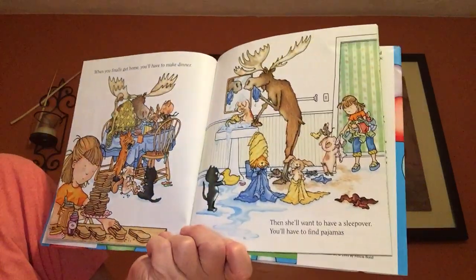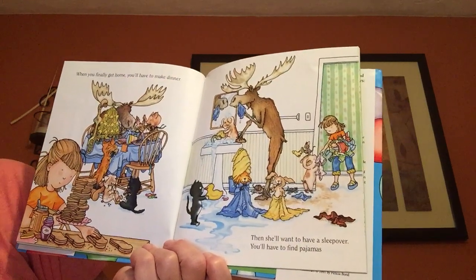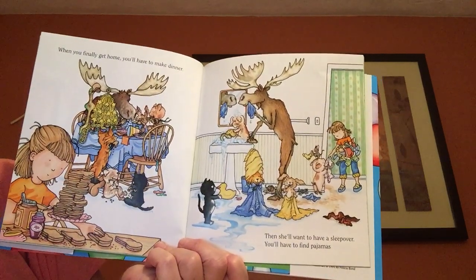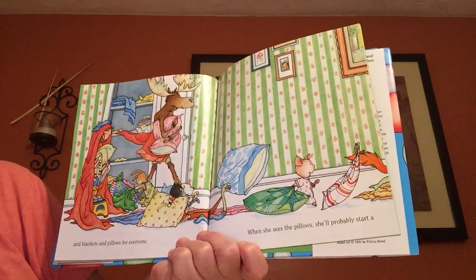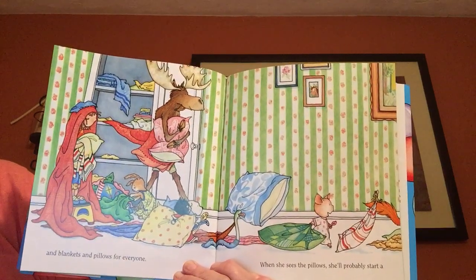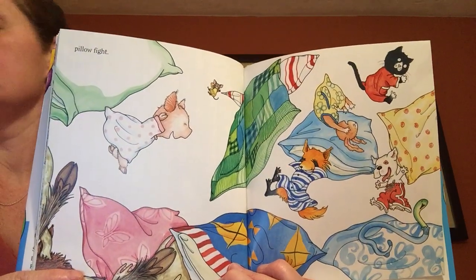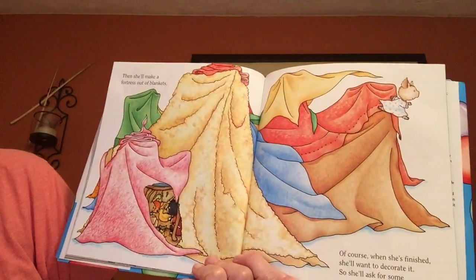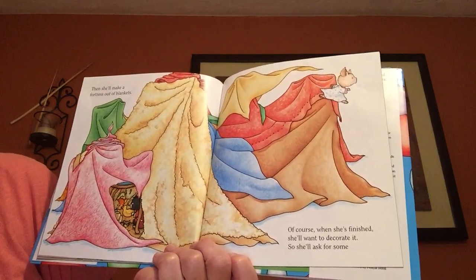When you finally get home, you'll have to make dinner. Then she'll want to have a sleepover. You'll have to find pajamas and blankets and pillows for everyone. When she sees the pillows, she'll probably start a pillow fight. Then she'll make a fortress out of the blankets. Of course, when she's finished, she'll want to decorate it.